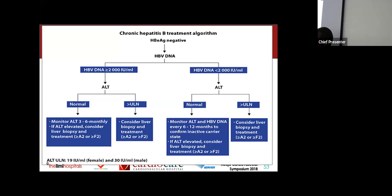So I wanted to find out, you mentioned that they should avoid alcohol completely. How many of our patients do we tell to stop alcohol?